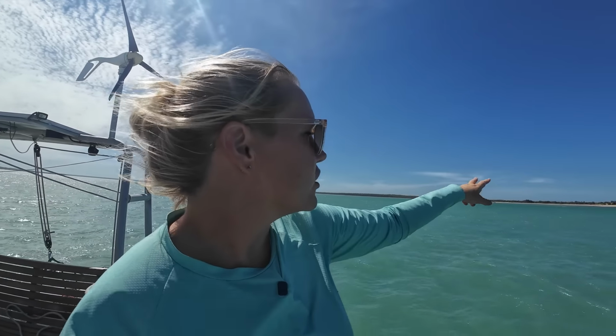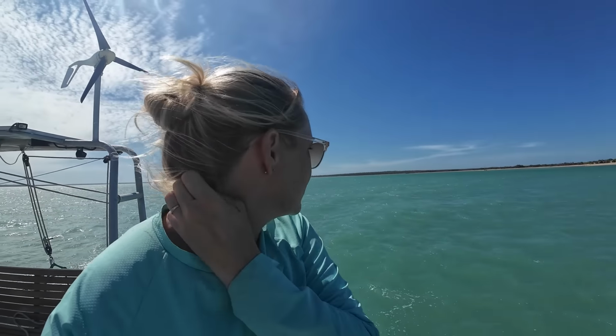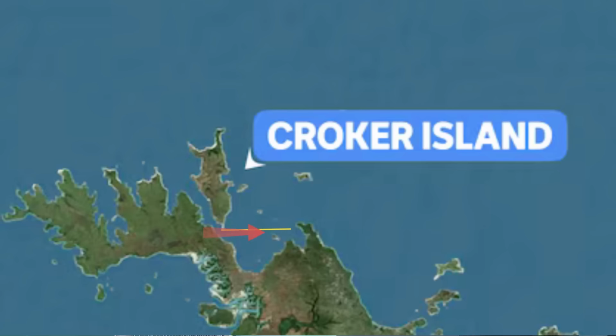And then they used to use this as pearling. So there's a lot of ex-pearling stuff there. There's the old wharf, there's shells for pearls. It's just such an interesting anchorage. Really good holding, really nice weather. Got beautiful weather today. And yeah, we're just gonna pop out of this pass here, and we're gonna pop on over to the next anchorage.